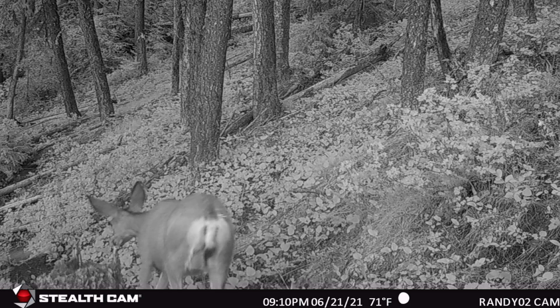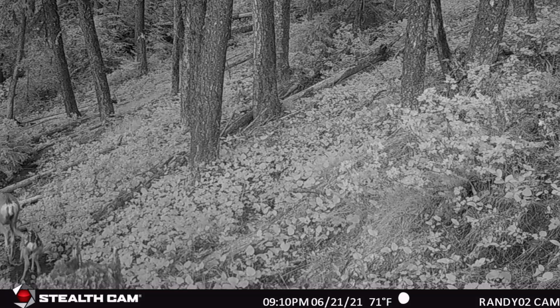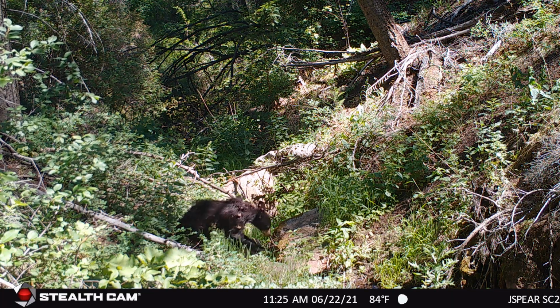All right, June 21st, here's Mama and one baby mule deer. So at this camera, I didn't see the other one again at this location. Could be that it was bedded down. I don't really know if fawns travel with each other. Maybe she left it somewhere and then one wanted to come with. I don't know. But here's a little black bear.